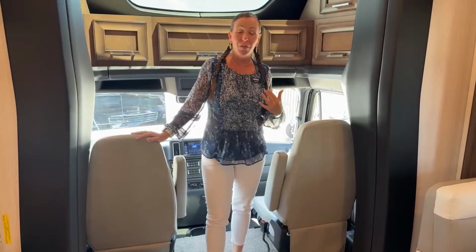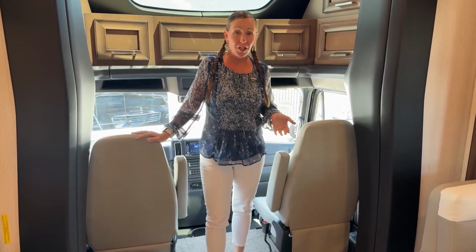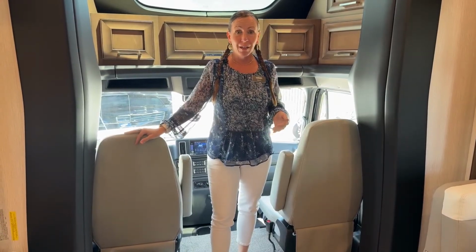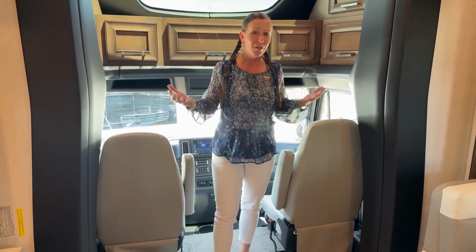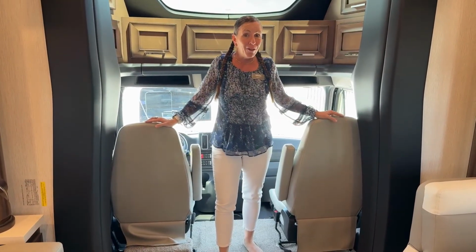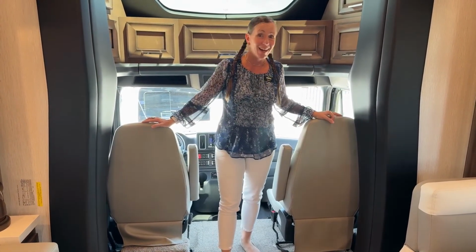Jason and I, neither one of us is tall enough to touch the accelerator and the brakes well enough with the seat elevated while we're driving. We split up the driving 50-50. This coach is super easy to drive. It's got a 345-inch wheelbase, folks. It is not nimble.